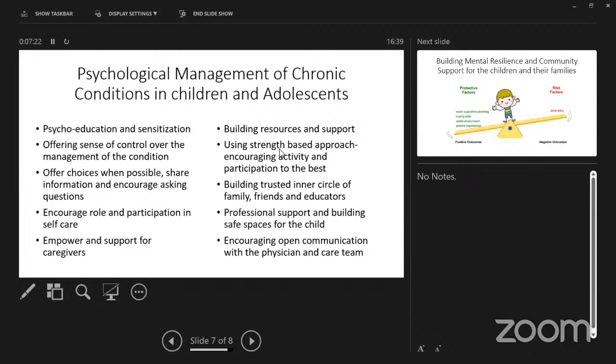Using a strength-based approach where children and adolescents are encouraged to participate in the best capacity in all the activities that they can and they must. Building a trusted inner circle of family, friends, and educators, teachers, sensitivity in their inner circle and community is going to be a huge factor that is going to help them lead a normalized life and going to encourage their social participation in the best capacity. Definitely professional support and building safe spaces for the child in the clinic, and encouraging open communication.